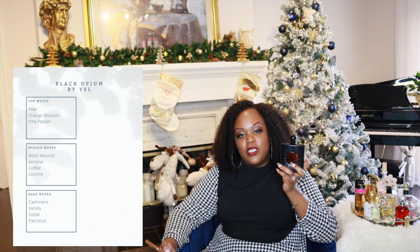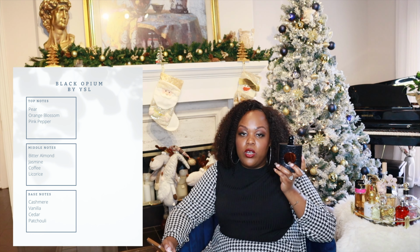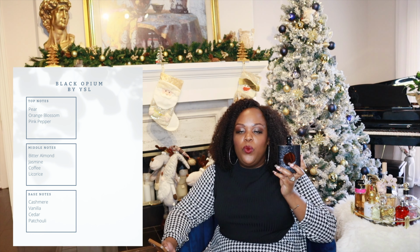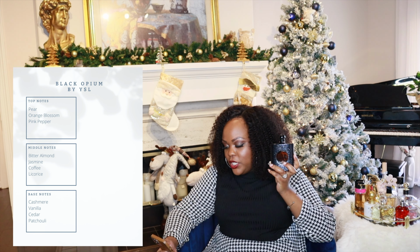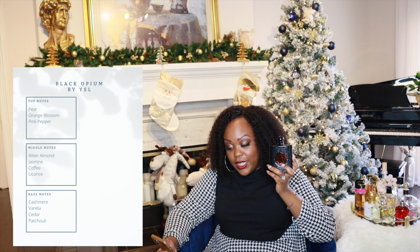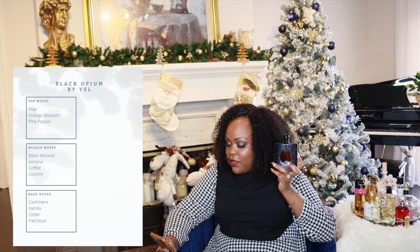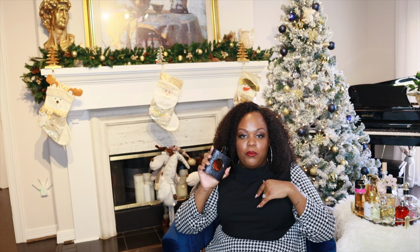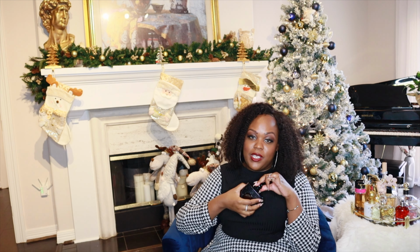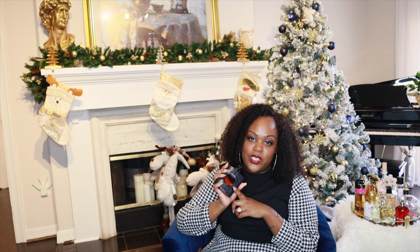As far as the composition, we've got top notes of pear, orange blossom, and pink pepper, which later develops into middle notes of bitter almond, jasmine, coffee, and licorice, and ends with base notes of cashmere, vanilla, cedar, and patchouli. But again, I really don't mind this one as long as I'm wearing it in the colder weather. It does have a delicious sweetness to it, which makes it more doable for the younger generation. But again, this is better suited for the fragrance connoisseurs.